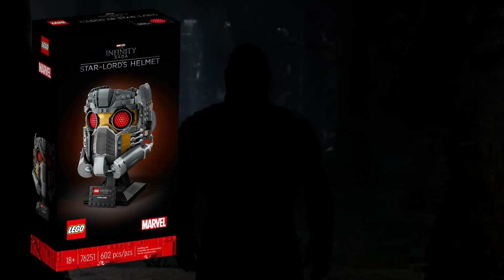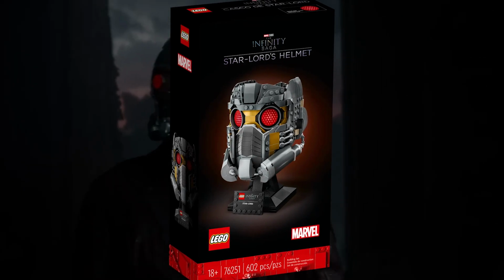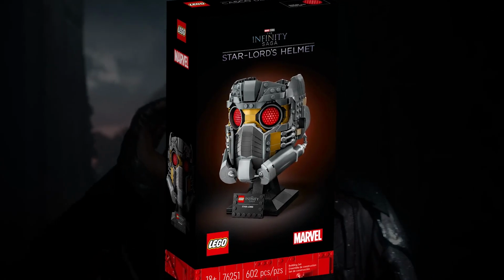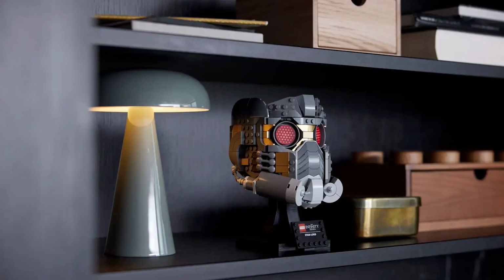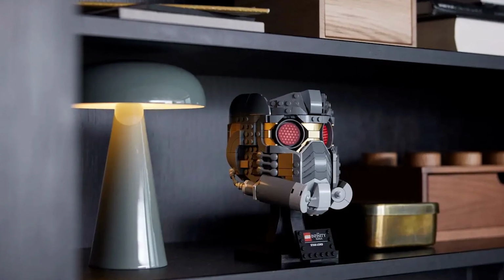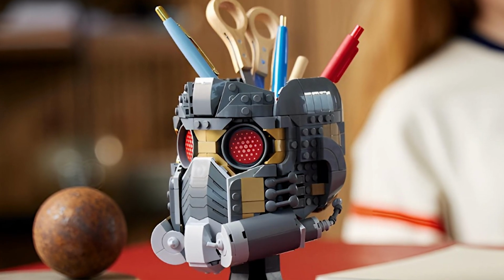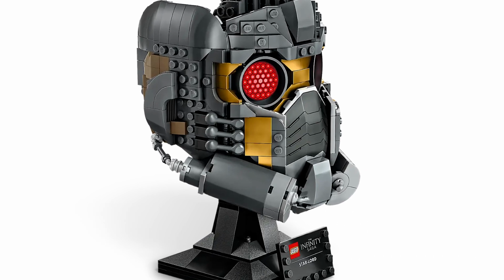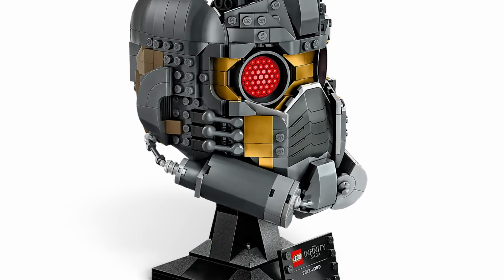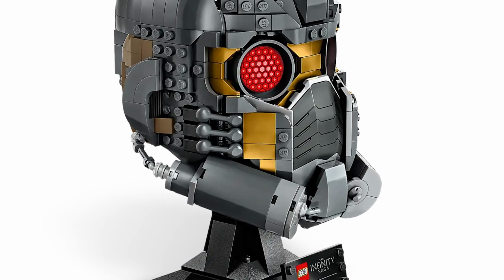Number 4, 76251, Star-Lord's Helmet. Honestly, I'm not a massive fan of the LEGO Helmet series. I have a few Star Wars ones, but I've passed on everything Marvel until now. The Star-Lord Helmet is a near perfect design, with brilliant part usage, excellent printed pieces, and the ability to double as a pencil holder. This might be the best helmet set LEGO has ever made, and could have been higher on this list if it weren't for the ridiculous price of $80 US.